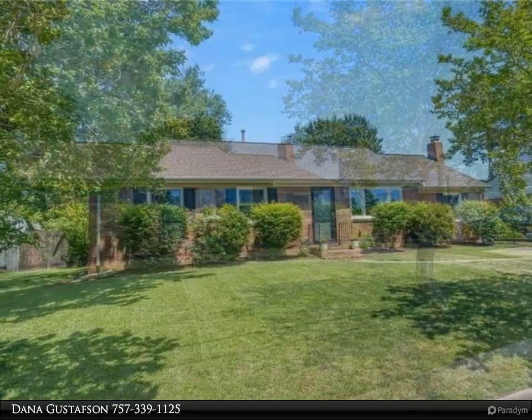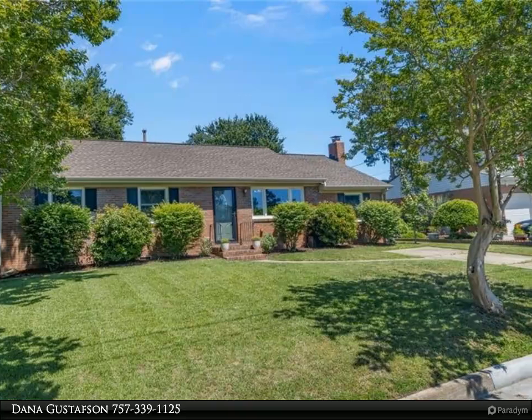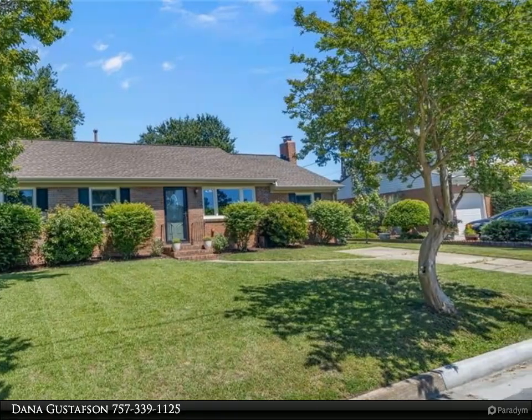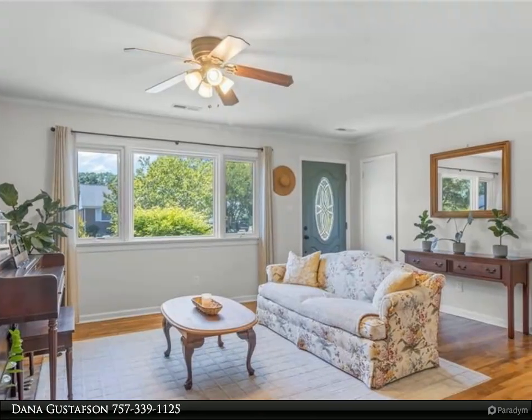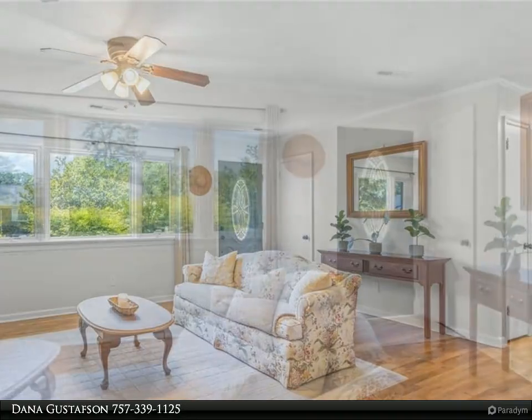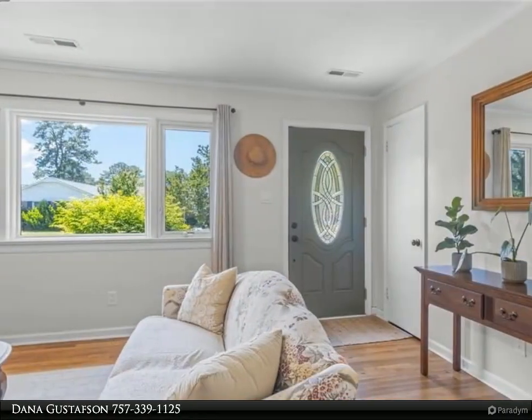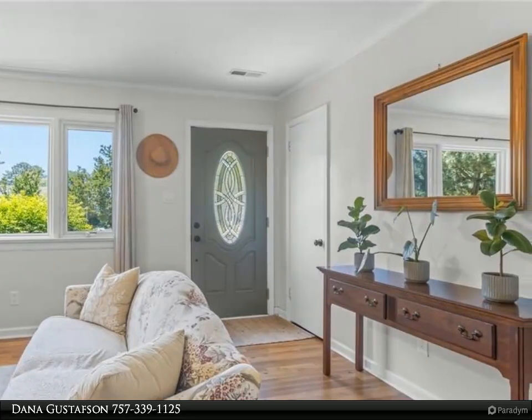Welcome home. This well-maintained brick ranch home is perfect for first-time buyers or if downsizing. Gorgeous hardwood floors throughout. The open floor plan lets natural light flood in. Updated kitchen has granite countertops and stainless steel appliances. Both bathrooms have been remodeled, as well as new hot water heater, fresh paint, and new gutter guards.